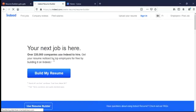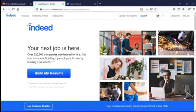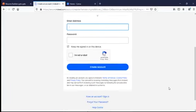So Indeed.com, if you are not aware, is a job search website. You can do all kinds of different things. You can apply for jobs. Anybody who is listing jobs can list jobs there. It's really nice. You can save your resume and just have really super quick application times. But they also have a resume builder. So you can just build my resume, and then it's going to ask you for an account.